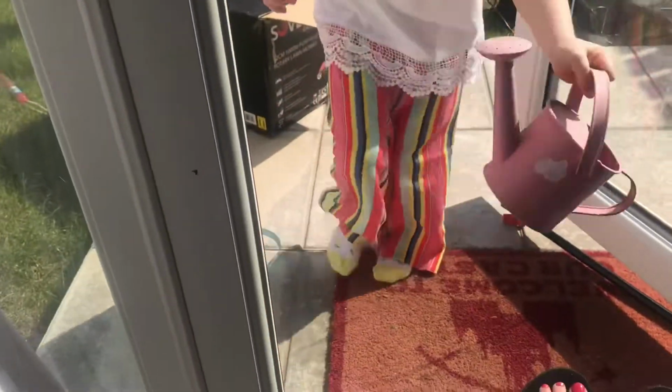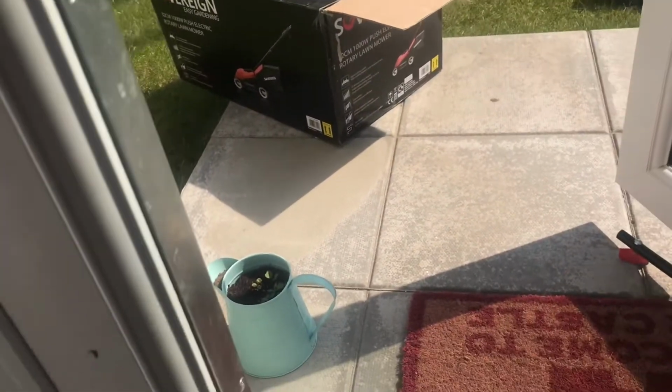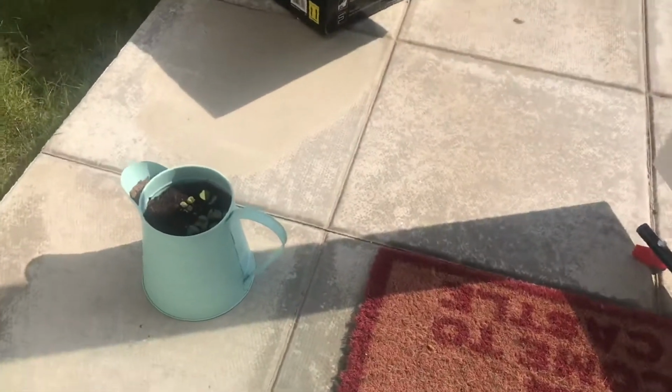Mommy, can I water again? Sure. I think I've just grown four-leaf clovers though. Or three-leaf clovers. They just look like them. They don't look like anything.